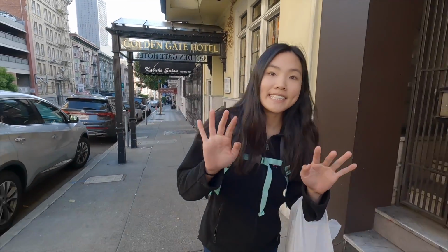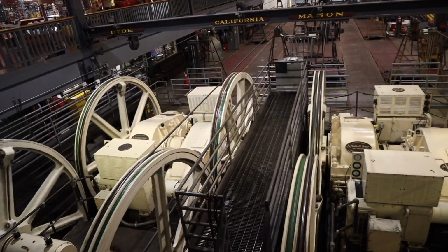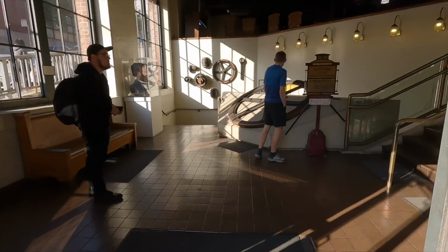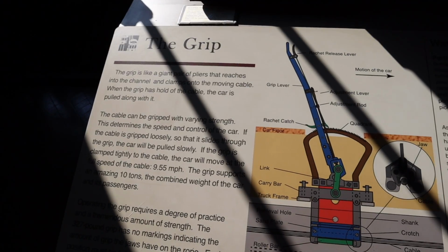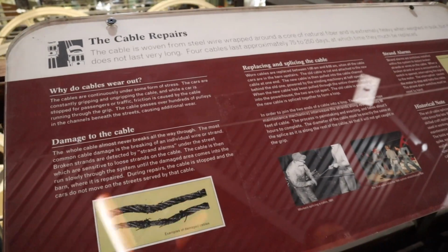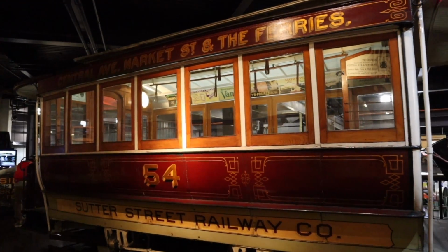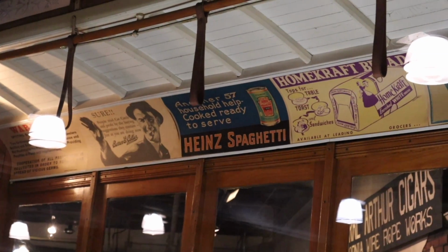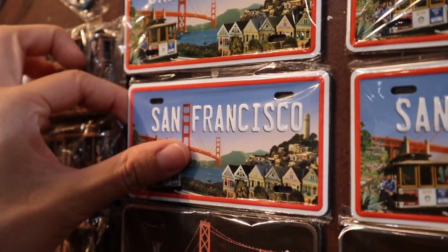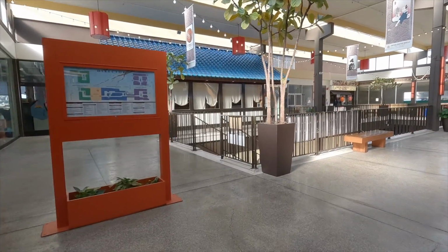After our tasty breakfast, we checked out of the hotel and headed over to the free cable car museum. It was cool to see the cables in action and to read a bit about the rise and fall of this transportation method. After getting our obligatory souvenir magnet, we walked another half an hour over to Japantown where we met up with Uncle Tim.